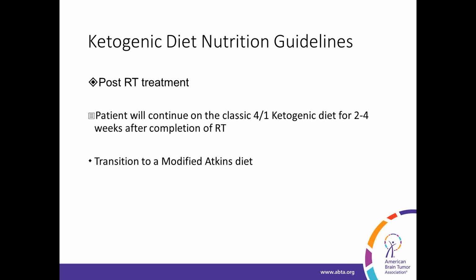I usually recommend that the patient wait for their first scan after radiation treatment. And then when they move on to the chemotherapy section, the next part of standard treatment, the patient can transition to a modified Atkins diet if they choose. I have some patients that want to stay on the classic 4-to-1 diet, and some do choose to move on to modified Atkins.